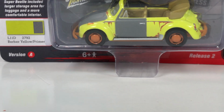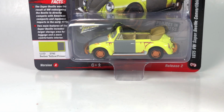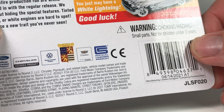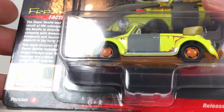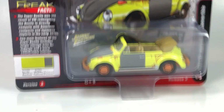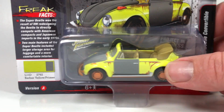And that's this one right here. So this is from the latest series of JL, Street Freaks. This is the series that's got the, no, it's not. It's the series after that. What is this? 2020 release 2? Yeah. Street Freaks release 2. I love the Project in Progress stuff. Those are cool. So this is a Super Beetle convertible. Easy sell for me.